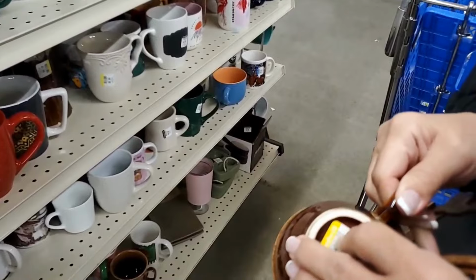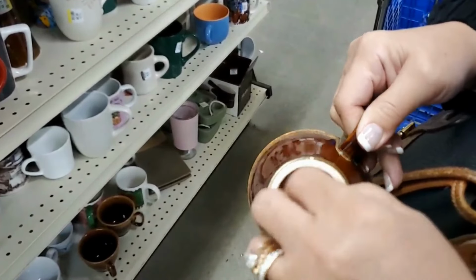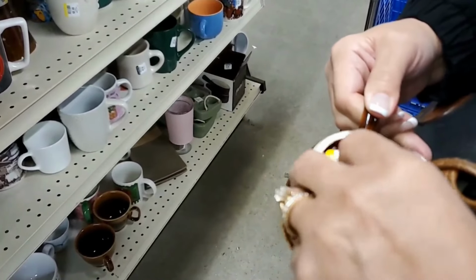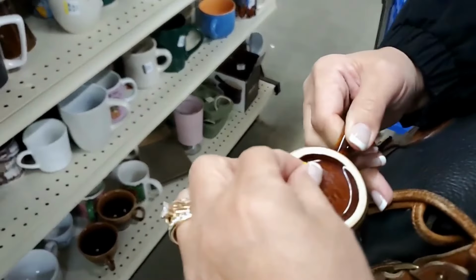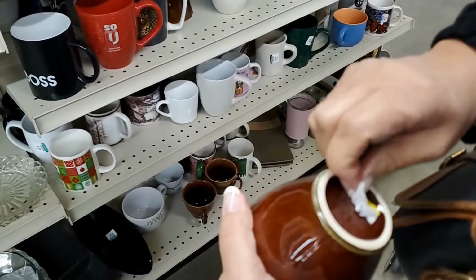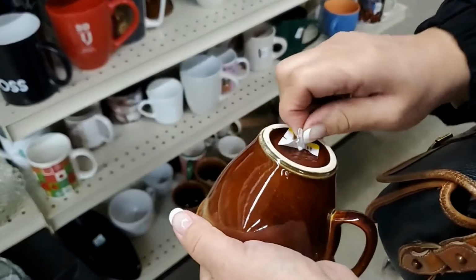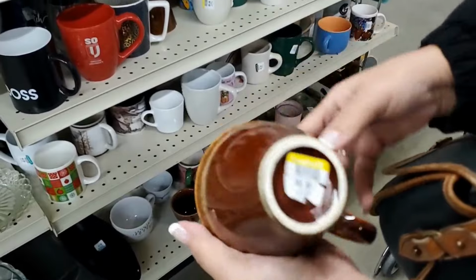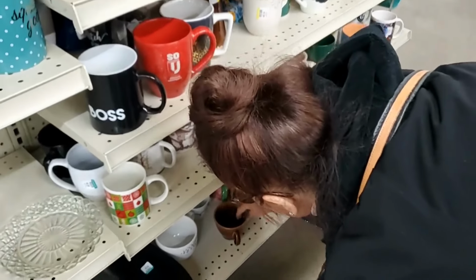These are California pottery made in the USA. They just reminded me of my McCoy ramekins, the brown drip glaze McCoy ramekins that my dad left me. These just reminded me of that, so I thought that would be kind of cool, all put together with a set, because I also have a whole coffee pot that resembles that as well. It's the brown drip glaze.